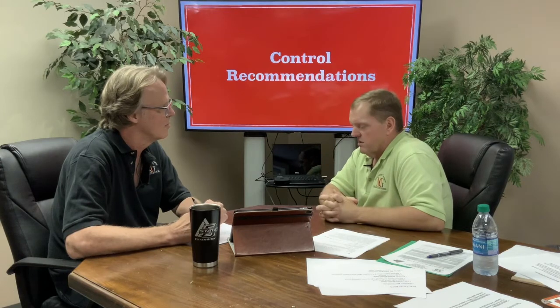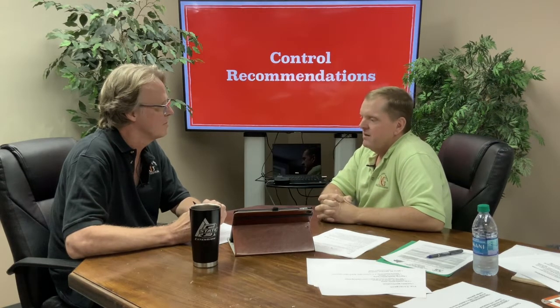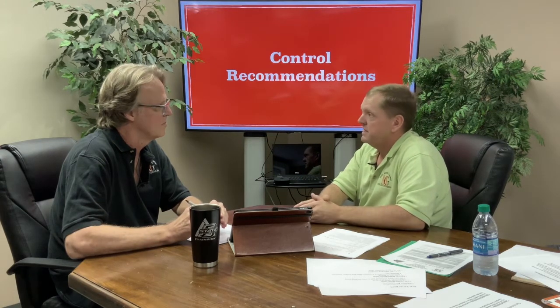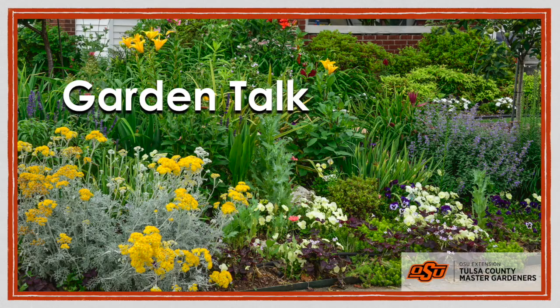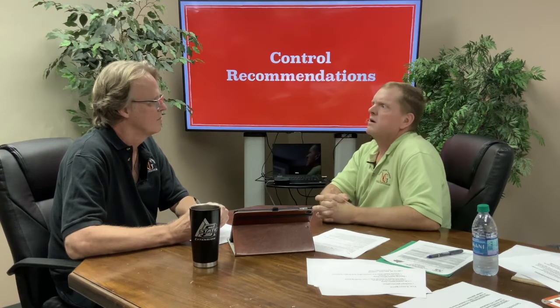There's been some talk also about systemic insecticides. Systemic insecticides usually work pretty good. Some of the issues that we're having with some systemics is that we don't know if it's going to transfer into our pollinators, to our pollen. So for right now in Oklahoma, we're not recommending systemics for controlling crepe myrtle bark scale. There may be some safer alternatives that come out, or some alternatives that aren't going to get into the pollen. That's kind of the negative effect. Those products are labeled for scale, but for right now, Oklahoma State University is not recommending systemics.